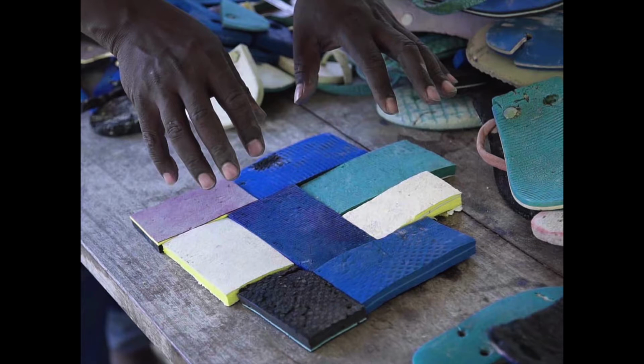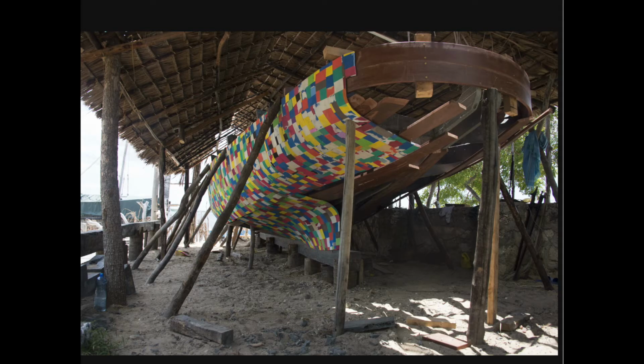And it serves several purposes. Actually, it's quite nice. It's inspirational, it's cheerful, but it also makes the boat waterproof so that the water doesn't come in. And, well, that's a pretty important thing with a boat.